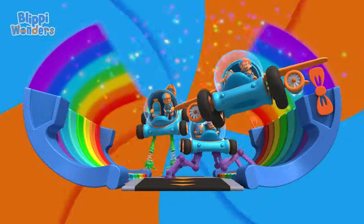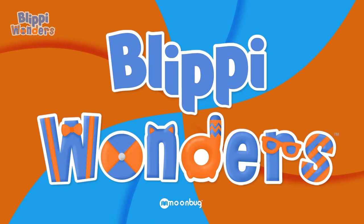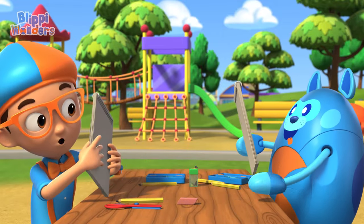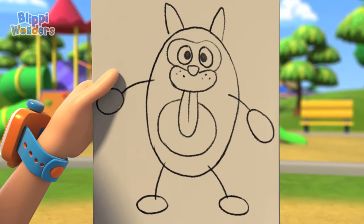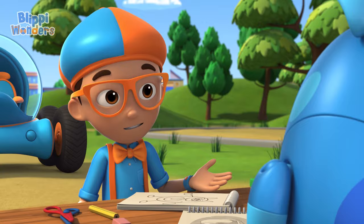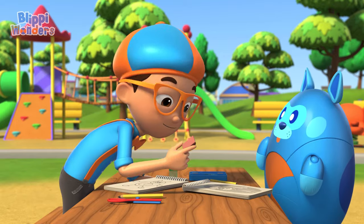Activate Blippi Station. It's time, get up and shout. I wonder what we'll learn about Blippi. Ready, Debo? 3, 2, 1. Yeah, it's not quite what I envisioned. I wish I could make a few changes. Oh, yeah! I can use an eraser!